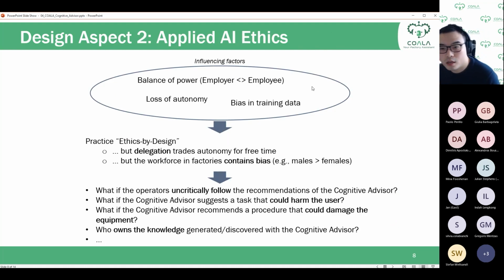When it comes to the application of AI ethics, there are some important issues that we need to consider. One of the key factors that influence AI ethics is the imbalance of power between the employer and the employee. The use of AI can sometimes result in a loss of autonomy for employees, and that is something that we need to be mindful of. Another issue to consider is bias in the training data. When we train the AI models, it's important to make sure that the data used to train the model is representative and free from bias.